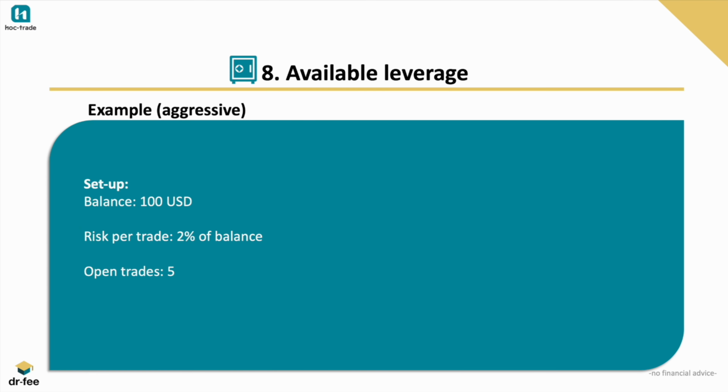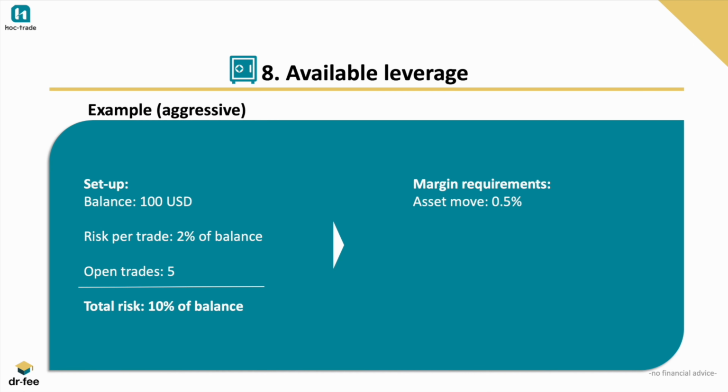Let's take a rather aggressive example. You have a $100 balance and don't risk more than 2% of your balance per trade. You have 5 trades open at the same time, so your total risk to your account is 10% based on your open positions. A 0.5% movement in the underlying asset you trade should equate to your maximum risk of 2% per trade. And remember, for highly volatile assets such as crypto, a 0.5% move is really not much. Therefore, in order for a 0.5% move of an asset to lose 2% or $2 of your total balance, you need to buy the asset for $400 each.